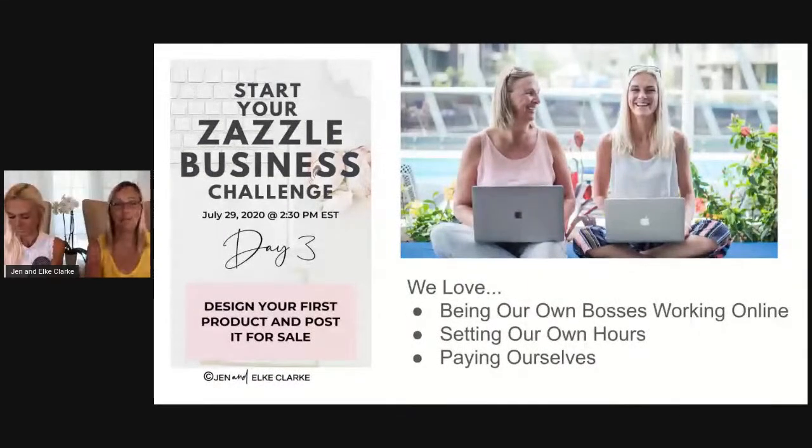And then the profitable part is that you have very little in terms of extra costs if you're going to do this business. Basically, your time, your computer, and any graphics you might purchase. Whereas everything else, Zazzle takes care of. So there's not a lot of money involved in running this business, which we love.